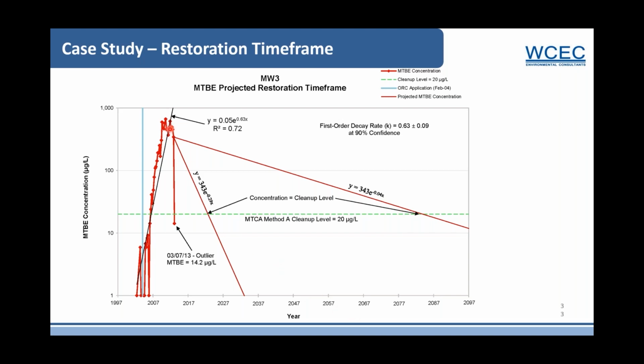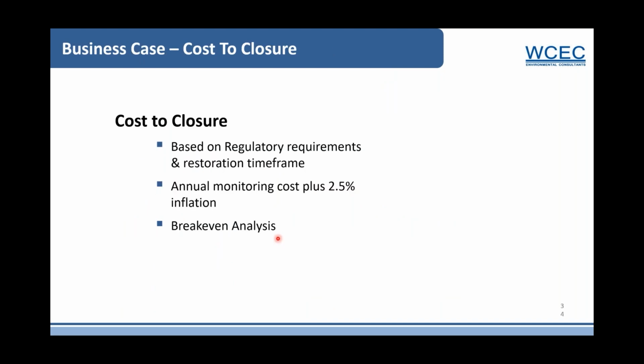So really here you can see we have this huge increasing trend, not much of a declining trend, and then the first order decay rate range is pretty wide, and we used the midpoint of the decay range, which put us at about 40 years for monitored natural attenuation. And that was from 2013, when we started this business case approach. From there, we went into a cost of closure.